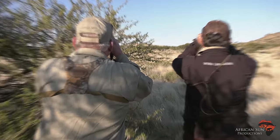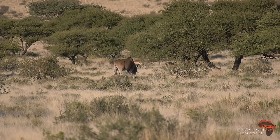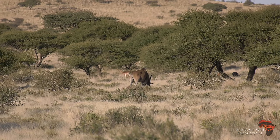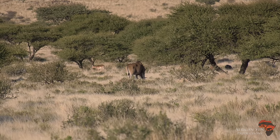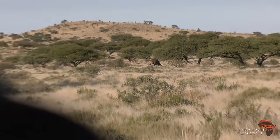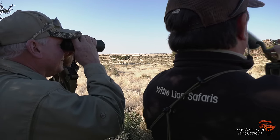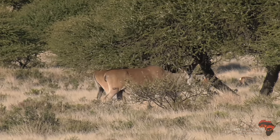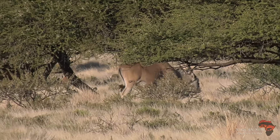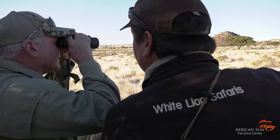Very nice white horn, but he's pretty thin. He's got a beautiful dewlap and all that. He's got very nice character. You see how his horns kind of point out on the top? I think if you're happy with him, we'll go ahead and take him.